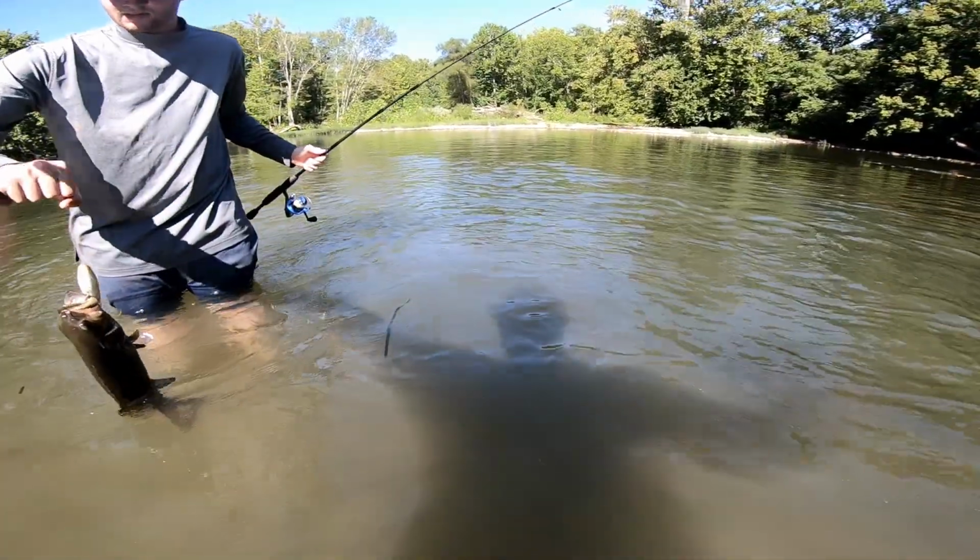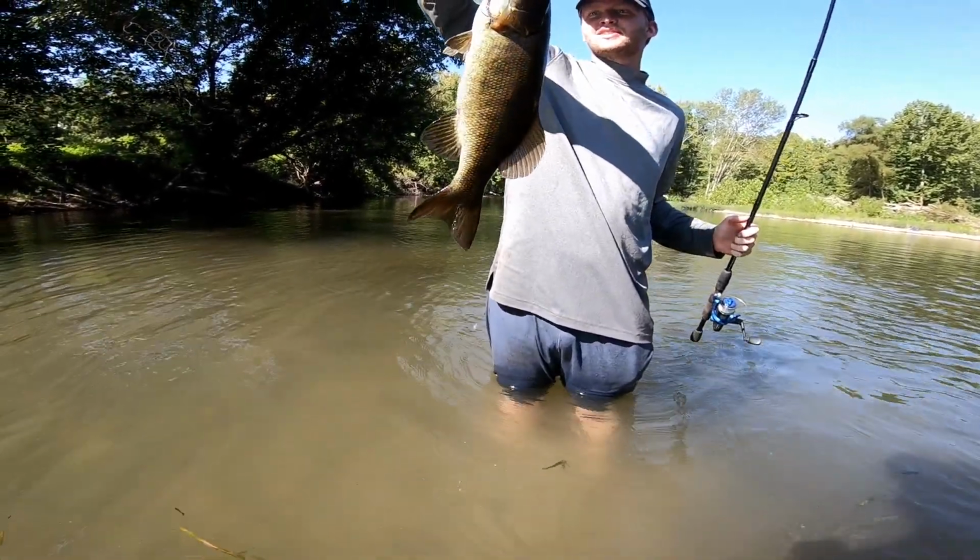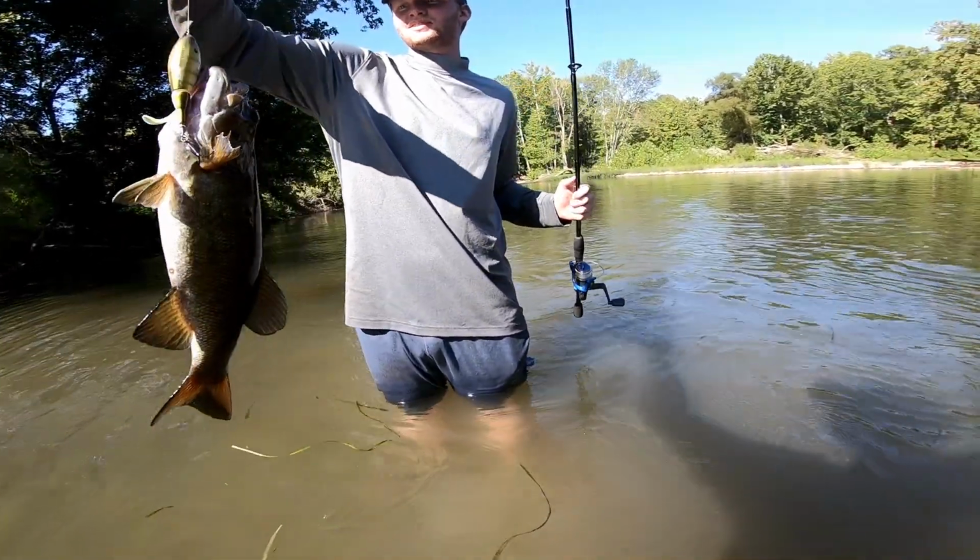I'm gonna take him over here so I can weigh him. Dude, that's a big smallmouth. Yeah, dude, I know. That's a solid fish. That's a little chunk. Toad magnet does it again.